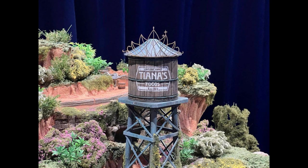Another change here is that Tiana's Foods, I guess like a water tower, has been erected along the river, along the bayou, advertising Tiana's Foods because she has her own restaurant, which, by the way, we don't have concept art here, but that Tiana's Place will be coming to New Orleans Square. Presumably when the ride opens, or maybe beforehand, but it has been announced that Tiana's Place will be coming to the park, which is awesome to go along with the ride. But yeah, that's a nice aesthetic element we have here, and you can see it's adorned with her crown on at the top.